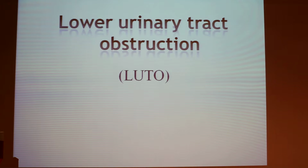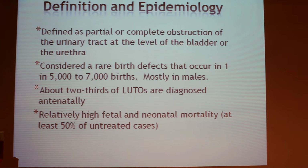So a few words about lower urinary tract obstruction. It has a nice short name, LUTO. It is defined as a partial or complete obstruction of the urinary tract at the level of the bladder or the urethra. It is considered a rather rare birth defect that occurs only in 1 in 5,000 to 7,000 births, mostly in males. About 2/3 of LUTOs are diagnosed antenatally, and unfortunately carries a relatively high fetal and neonatal mortality, about 50% of the untreated cases.